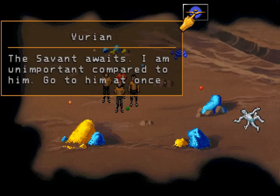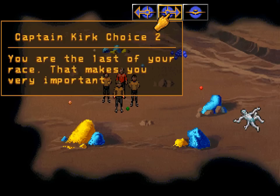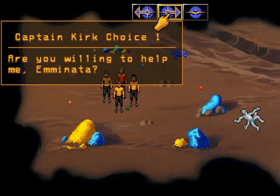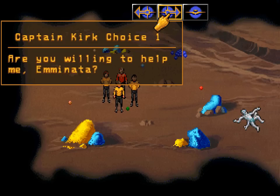The Savant awaits. I am unimportant compared to him. Go to him at once. I will. I have no idea what the Savant is, but I'm not done talking to you. You are the last of your race. That makes you very important. Physical forms are unimportant. A species is only a similarity of material form, constructed from genetic instructions. Only emotions matter. Are you willing to help me, Imminata? That's an interesting perspective. Where is Spock?